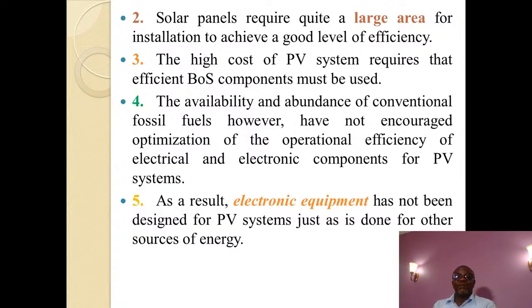Then the high cost of PV system requires that efficient balance of system components must be used. Yes, the high initial cost means that you must get an efficient inverter, an efficient charge controller. If you just go to the market and pick without knowing how efficient it is, you see that the service man will be knocking at your door all the time. So you have to have an efficient component so that your system will not fail regularly.